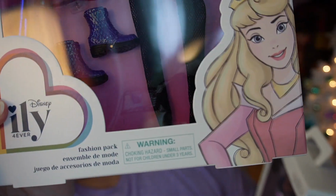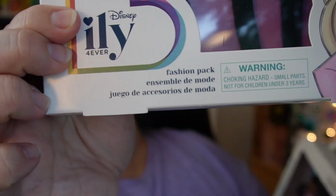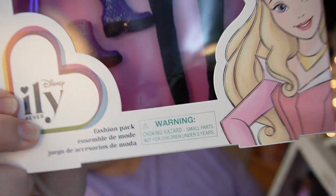The fashion packs have it the old way, I guess. So it says 3+ up there, and then down here it has that this is a fashion pack, and it has the choking hazard warning down there. I mean, not everybody finds that interesting, but I did. Anyway, let me go ahead and get her out of the box really quick, and I'm gonna be right back.